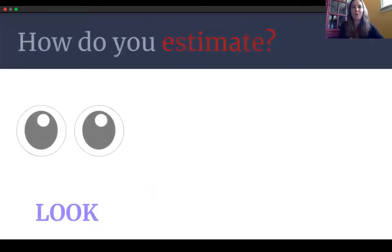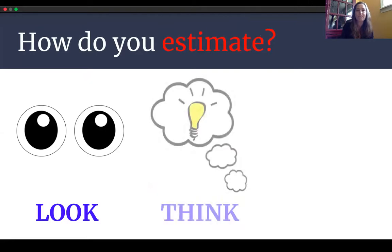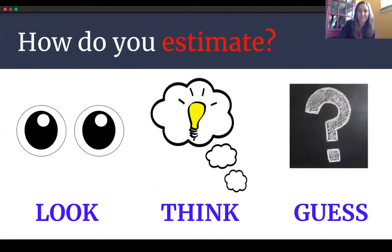So let's move forward and think about how do we estimate? How do we guess the number or amount of something without actually counting? Well, first we're going to use our eyes and we're going to look. And when we look, sometimes people like to count very quickly if they can. Well, that's fine, but actually we can just do a look and a glance and just kind of imagine about how many might be there. We're going to think, and then we're going to actually make our guess.